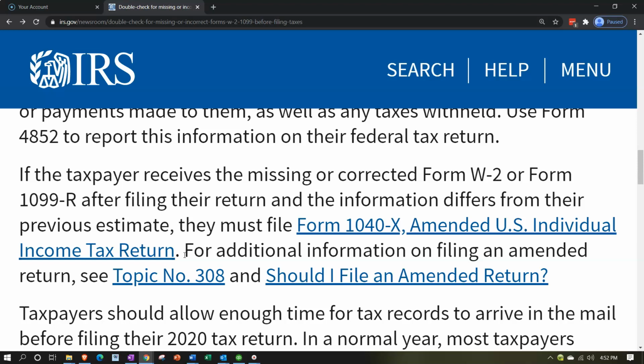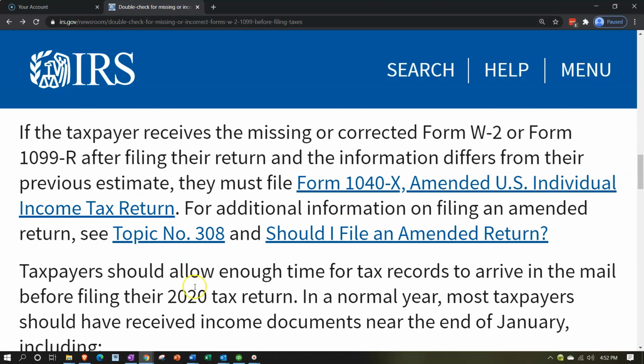It's called a Form 1040-X, Amended U.S. Individual Income Tax Return. I believe you can do it electronically now. You used to have to do it by paper, but I think you can do it electronically now. For additional information on filing an amended return, see topic number 308.